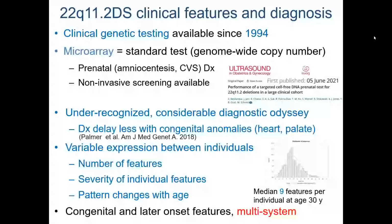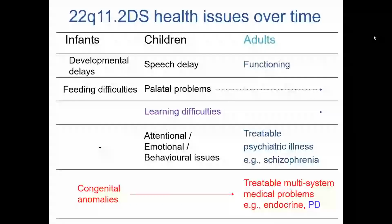The number of features differs between individuals, the severity of each one of those features differs, and the pattern of those features changes with age. And they're both congenital and later onset features, multisystem, and that's what I'm going to talk to you about. So the health issues change over time.